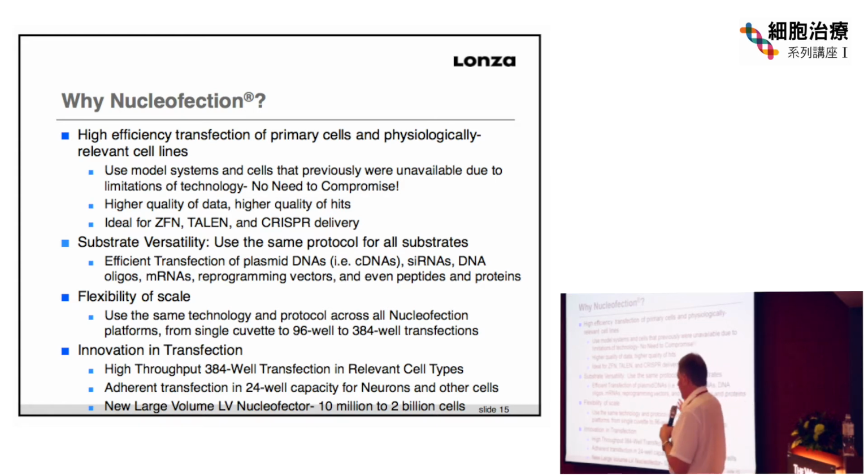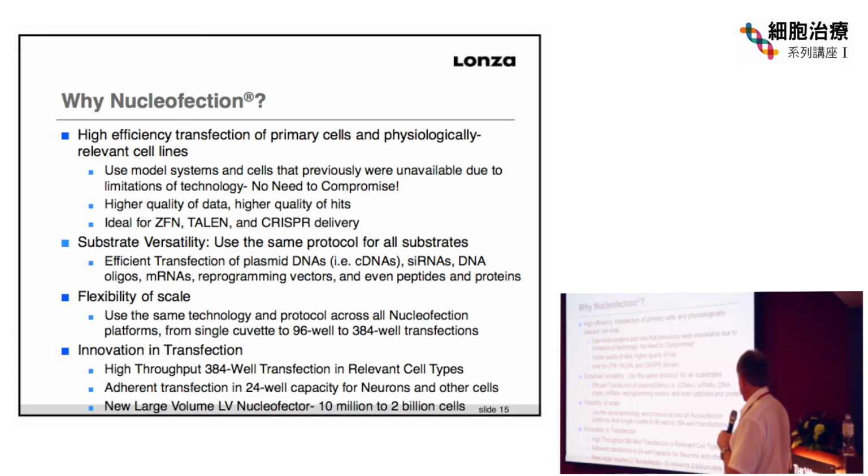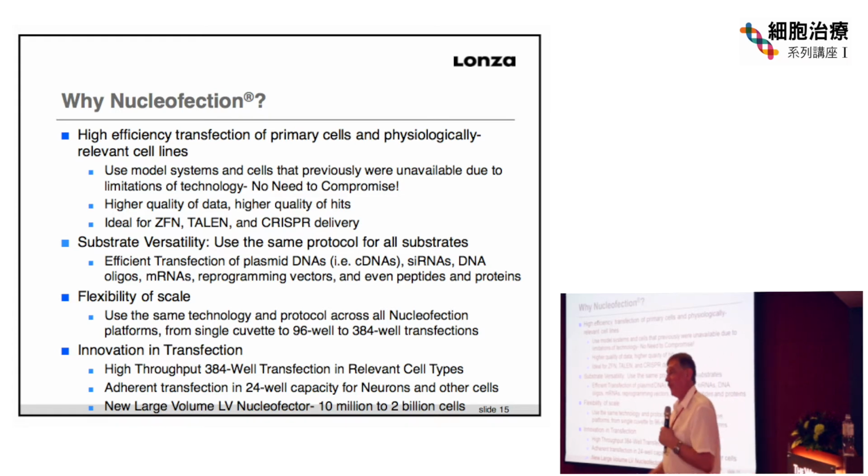So this was all made possible because of an innovation in transfection. We moved away from the aluminum electrodes that everyone is using to a black plastic conductive polymer electrode. This gave us a lot of flexibility, allowed us to create a robust 384 well transfection device, adherent transfection in a 24 well capacity for neurons and other cells, and the new LV nucleofector, which allows us to transfect large numbers of cells, from 10 million up to 2 billion cells, and for small cells like T cells, all the way up to 4 billion.